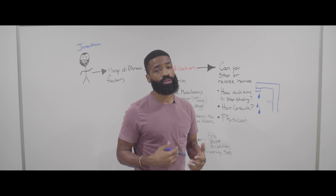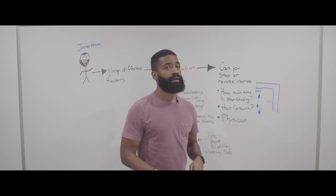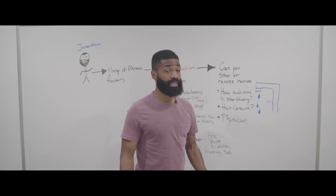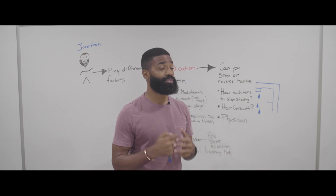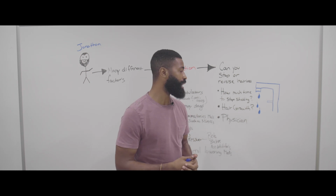And I get it, we're looking for the magic bullet. We're looking for something that can happen overnight. But it's not as easy as turning a faucet on and off. It doesn't work that way, unfortunately. The body is more complex than that. If it wasn't, trust me, we'd be a lot further than we are right now.